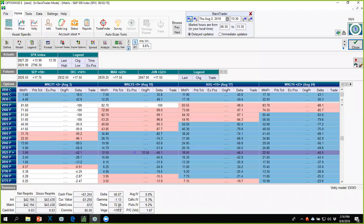This is my whole point, however, they don't work that way. Delta doesn't stay constant as the market moves, and it varies essentially by the amount of the gamma and by the amount of the second order derivative of the gamma, which is called speed, I believe. There's a Greek called speed. It's the second order derivative of gamma. And nobody ever thinks about speed, including me, but it's there. So what happened? Why did our delta go from 46 down to 31, 30, 31?